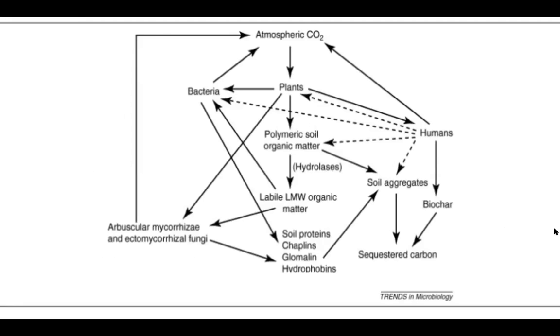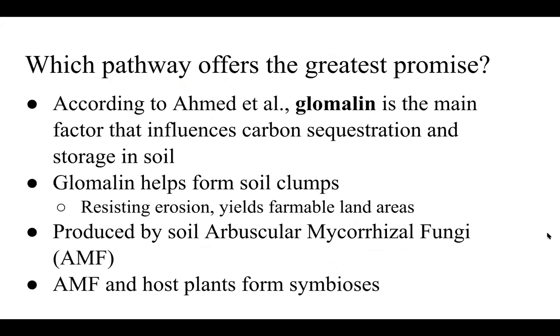And during our team's research, we've discovered that atmospheric carbon dioxide, shown at the top, can be moved to plants, which would be stored in the fungi, which would produce glomalin, which would cause soil to aggregate, which would sequester carbon. And that offers the greatest potential for human activity to make a difference. So that was the process that we are basing most of our research and our solution from.